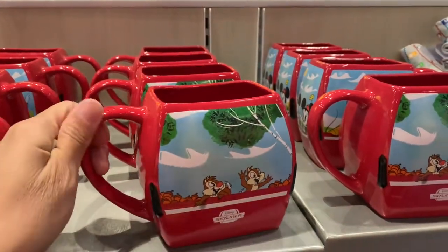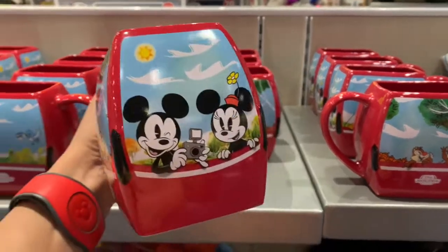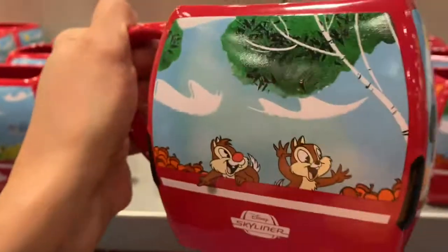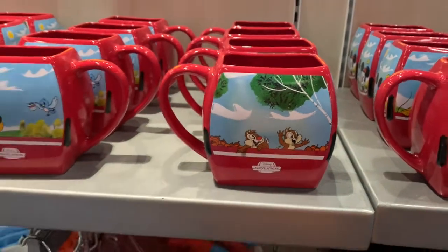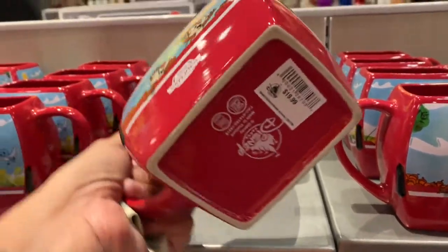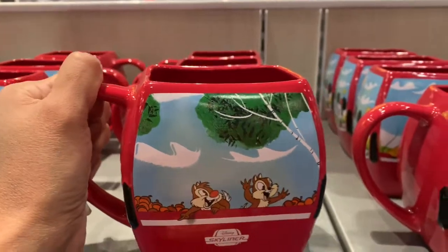A Skyliner cup. This is adorable. Wow. I love it. It has Pluto, Minnie and Mickey, and Chip and Dale. Oh my God. That is so cute. Let's see the price. $19.99. This is adorable.